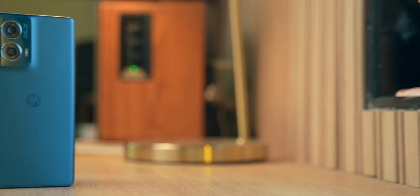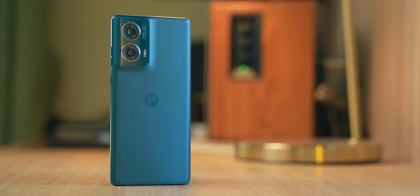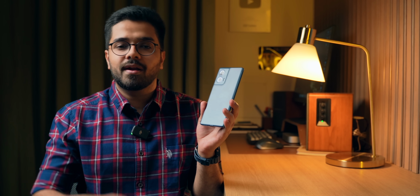So overall, the Motorola Edge 50 Fusion is a very well-rounded package. It has so many good features like IP68 rating, 144 Hz display, clean software experience, Moto gestures, good performance, great battery life, good cameras as well. Basically, it is following the Kia approach. They're giving the audience what they want, and that is a very impressive thing. Now, competing with the likes of Nothing Phone 2A and OnePlus Nord CE4, who by the way are doing the same thing. So is this better than those phones? In some aspects yes, and in some aspects no. It comes down to personal preference.